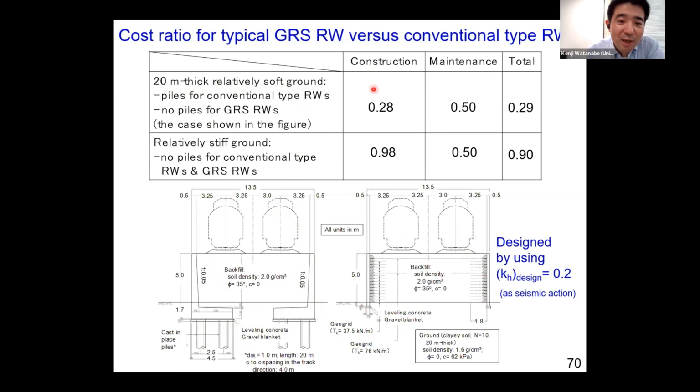So you can see with the construction cost, if we say that the construction cost of this method is 1, then the construction cost of this 3R method becomes 0.28. So more than 70% of cost reduction can be realized by using the 3R method. And of course, maintenance cost is not so much different, but the total life cycle cost decreases.